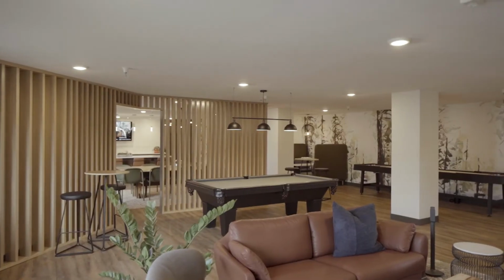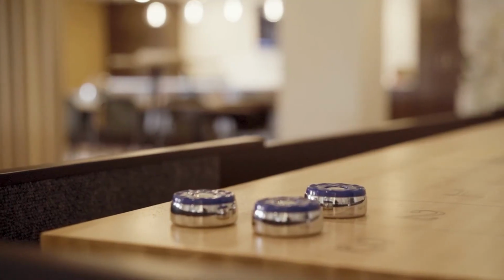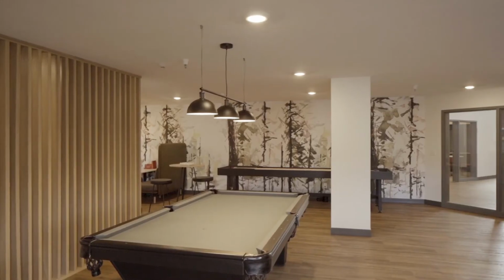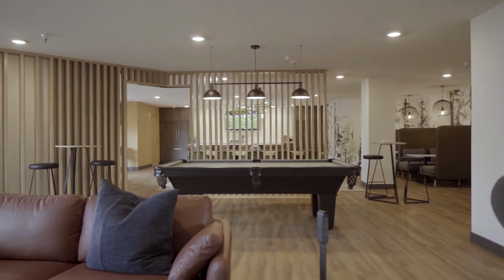The old pool table was refinished and given new balls and cues. We also added a shuffleboard table and high-top seating in the game area. We designed a modern slat wall as a visual divider between the game area and the kitchen dining area.